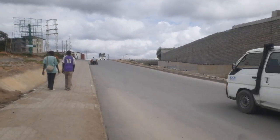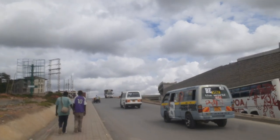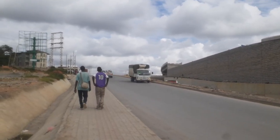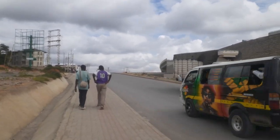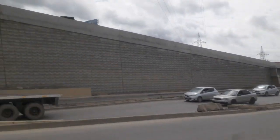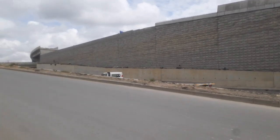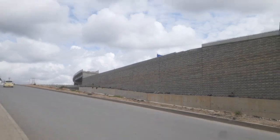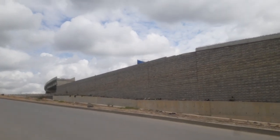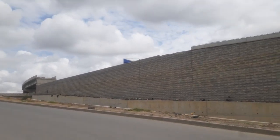What's up? Look at this guy. I guess he has lost his way, man. He's using the wrong side to move. Cars disappearing, others moving, using the upper deck. But I guess the upper deck is not yet completed.